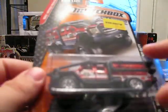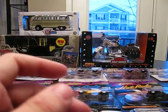So yeah, all around it's a pretty nice piece. I do like it, so very cool. Really stoked to get that one when I did, so very cool.